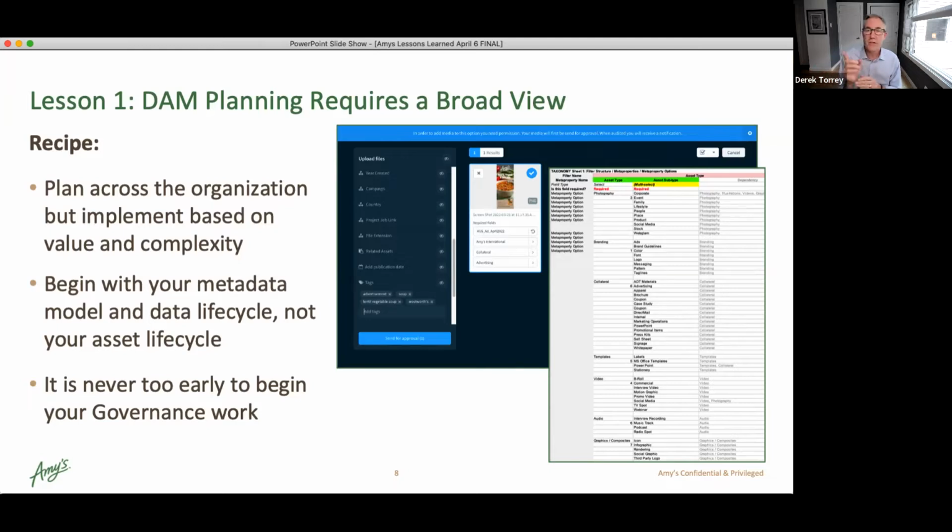And a couple of notes here. Our experience is you plan broadly, right? You plan by getting requirements and objectives across the scope, but then you implement based on value and complexity. So even though you've found out all the needs, you may implement to address the most acute pain points and deliver the most value. So planning is broad, but implementation should be a bit more narrow.